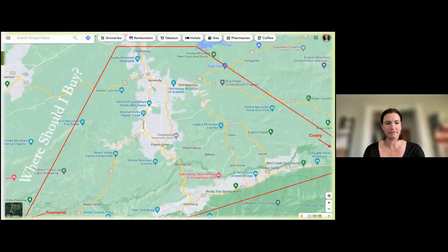Townsend wasn't really visible on the previous slide, but it's kind of down in the lower left. You go through a little pass between Wears Valley and Townsend. Townsend is the entrance to Cades Cove, which is one of the most popular destinations in the Smoky Mountain National Park. It also has a great river, the Little River, for tubing in the summer, and is just a beautiful little town and a little quieter off the beaten path, but is growing in popularity.